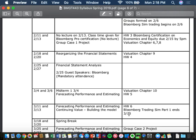Now, we're going to run it again for the second half of the semester, and that's another 5% of your semester grade. So 10% of your grade is the stock simulation, which is how you do in real world investing compared to your peers. And it's cumulative.